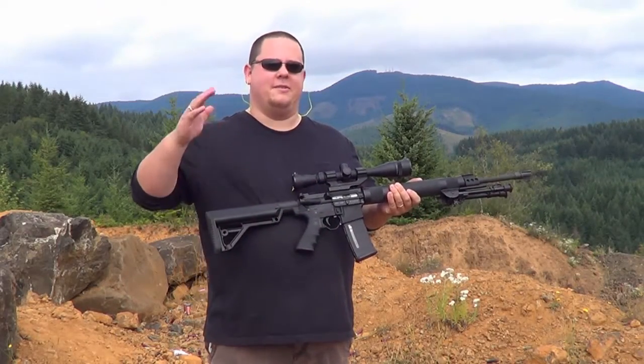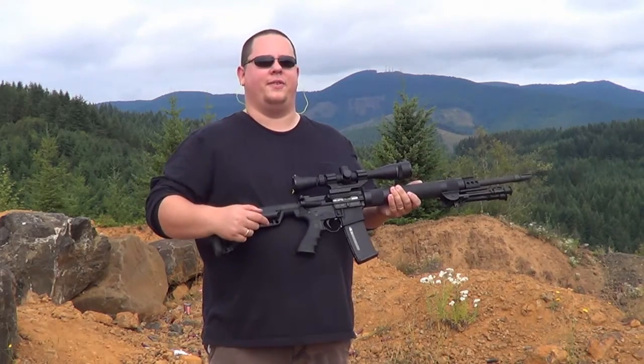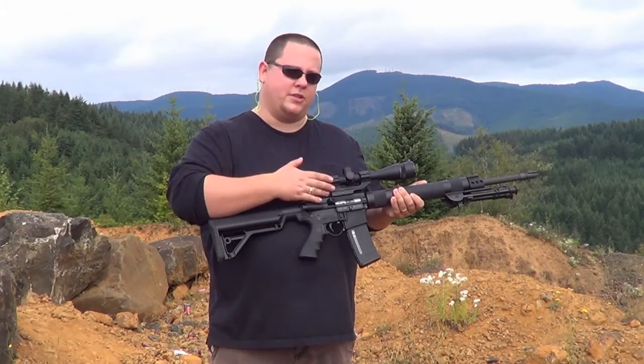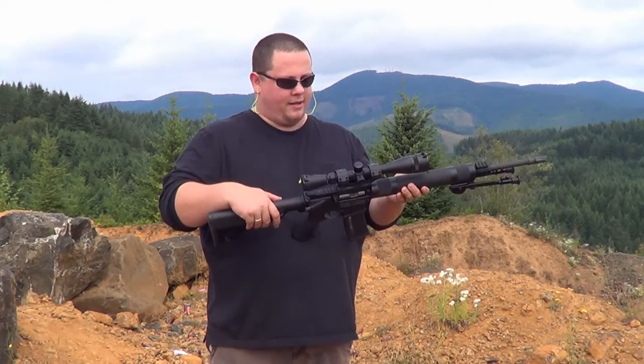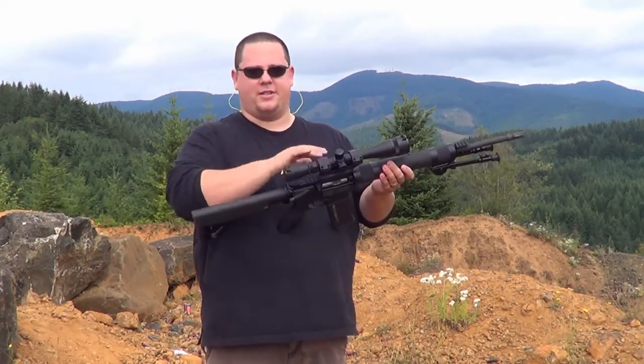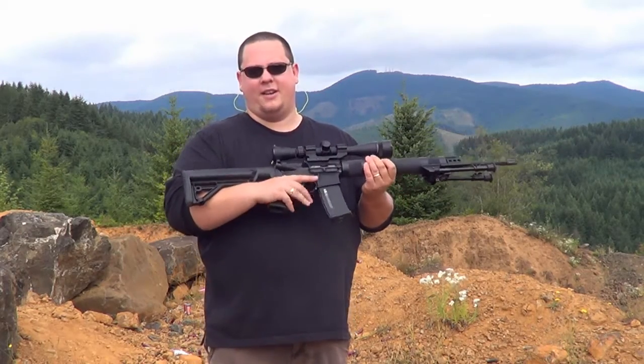I have the awesome Rock River Arms Coyote rifle here, 20-inch bull barrel. I'm running a loop-holed scope, an M4 scope, or I'm sorry, a Mark AR scope. It's got the Wilson Combat scope mount. This thing has been just awesome, guys.